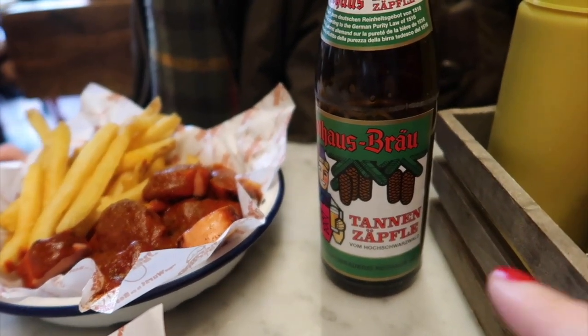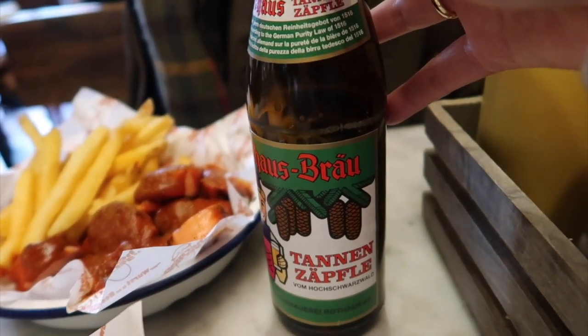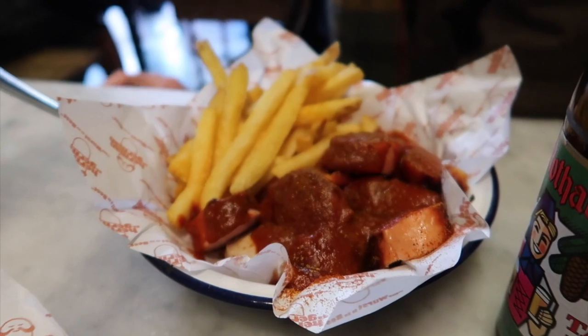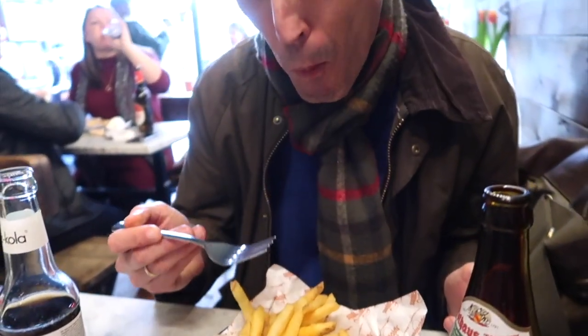So this is Joerg's favorite beer. Try it, please. Okay, try. I want to see. Tastes of home.